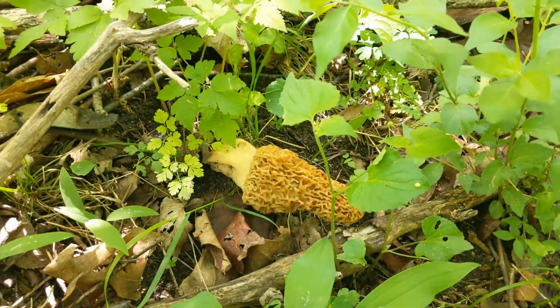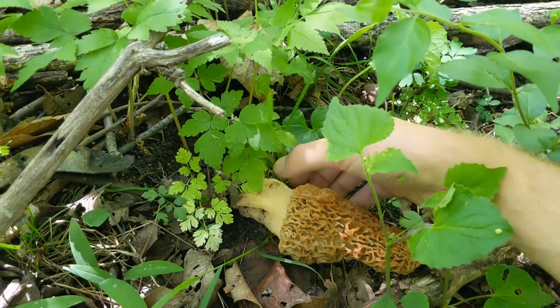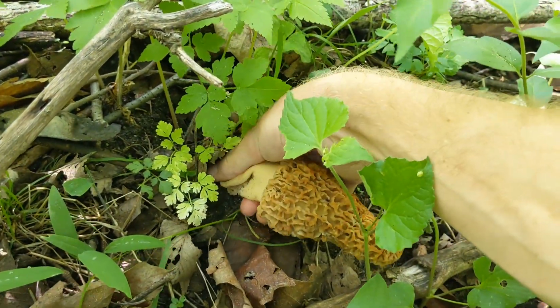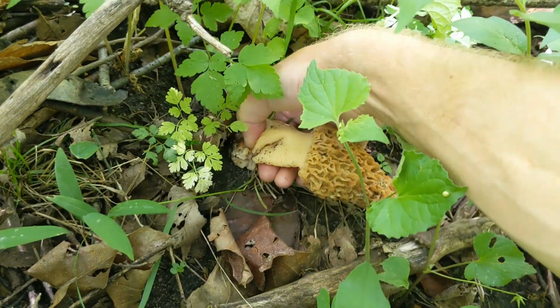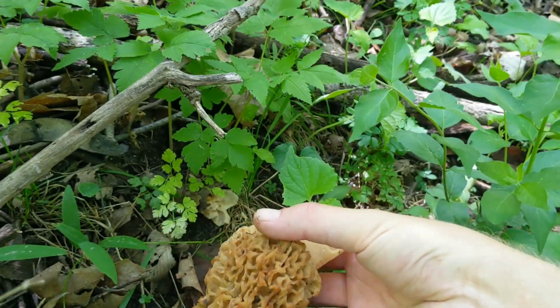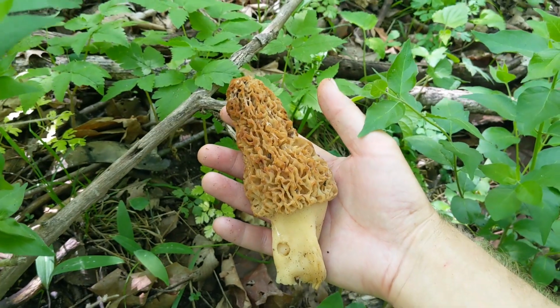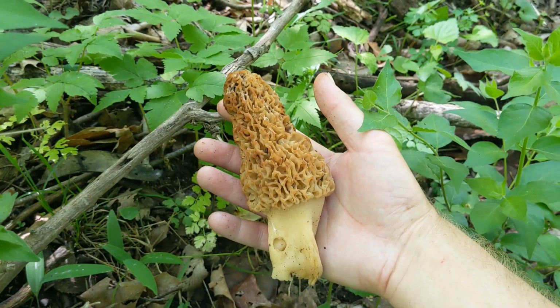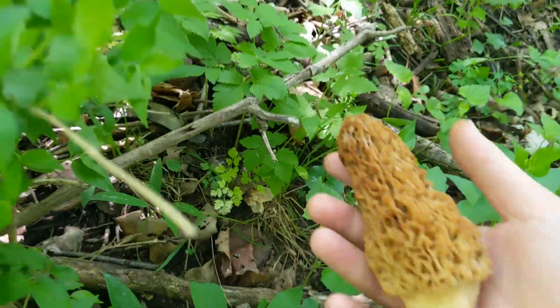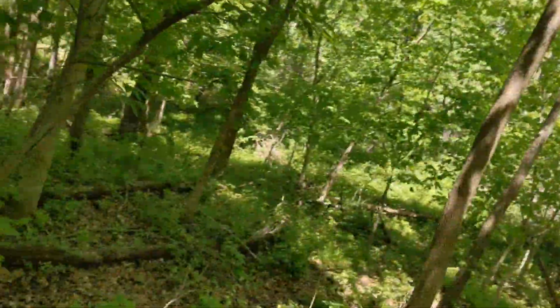Let's get a nice little view of it. Put it behind my hand. Yeah. Oh my gosh, you guys, this thing is solid. Look at that. There's why you go late season. Biggest shroom of the year, maybe. I got another one that was maybe fatter, but not as tall. Oh, now I just gotta get up that hill. Yeah, baby, pa-pow. That is a monster.